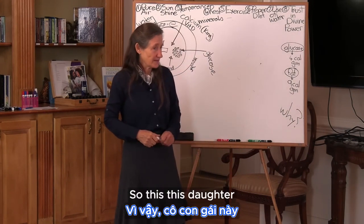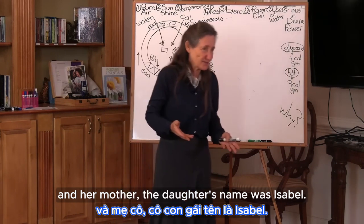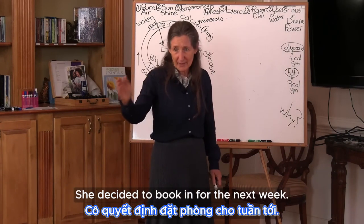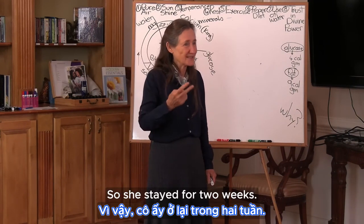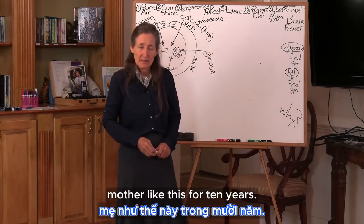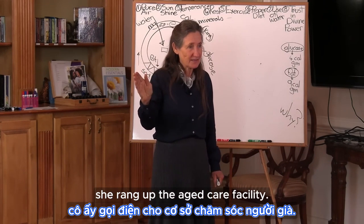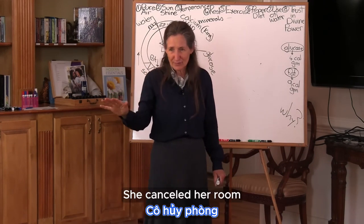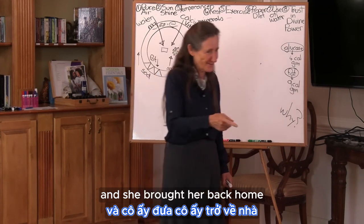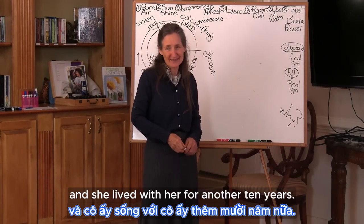So this daughter and her mother, the daughter's name was Isabel, she decided to book in for the next week. So she stayed for 2 weeks. She hadn't seen her mother like this for 10 years. Halfway through the second week, she rang up the aged care facility, she cancelled her room, and she brought her back home. And she lived with her for another 10 years.